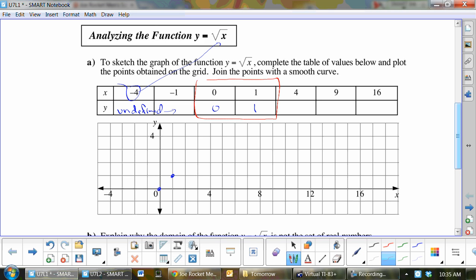Now, everybody should know the answer to this, but what are these called? Points that do not change are called, oh, I heard it that time, invariant. Okay? You remember that?